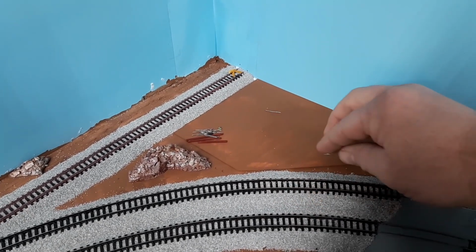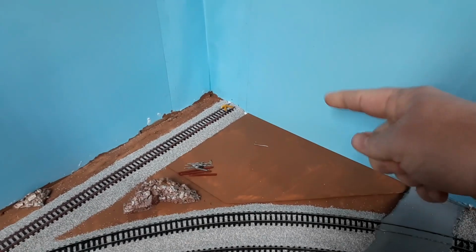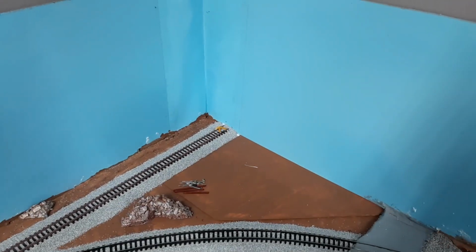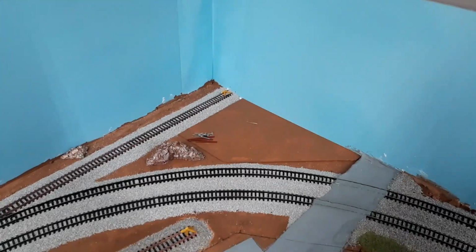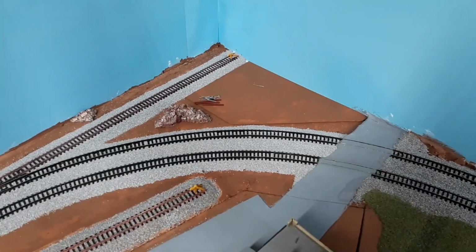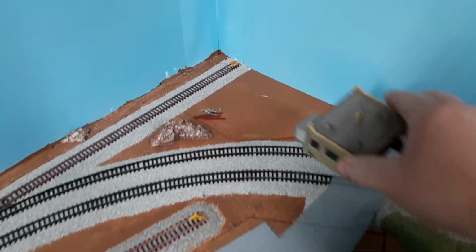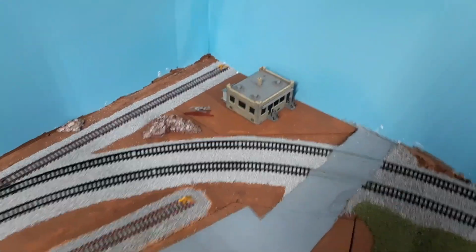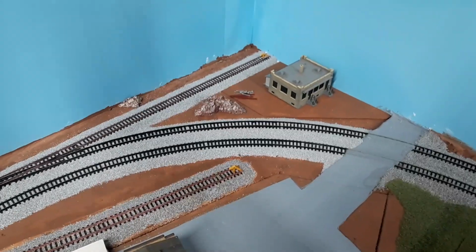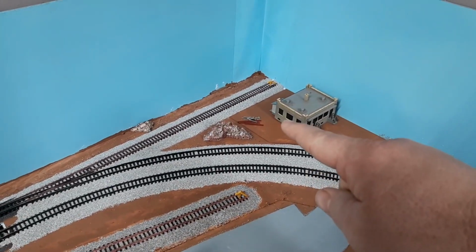And I'm planning on getting some brass tubing to run the wires up for that on the back side, so that when that goes in, I don't have to worry about the wiring going down and actually derailing a train that's coming in and out from staging. And that building will be lit. That is going to be my scrapyard.